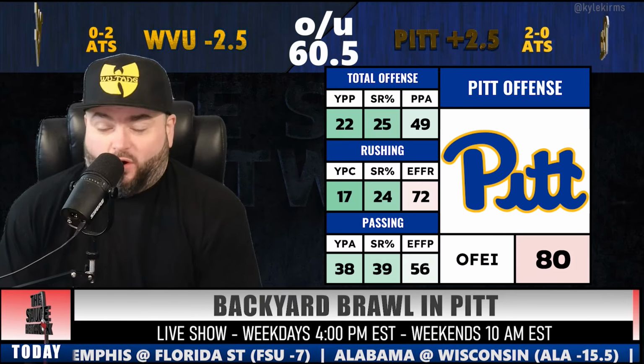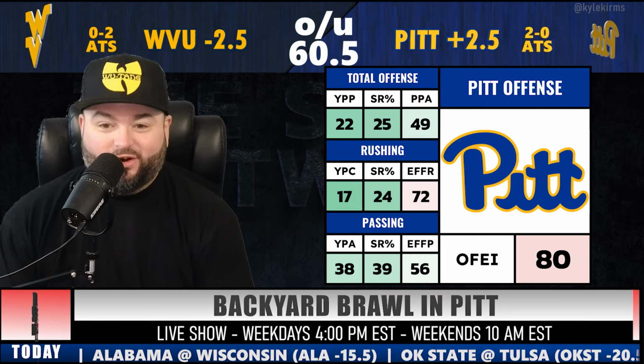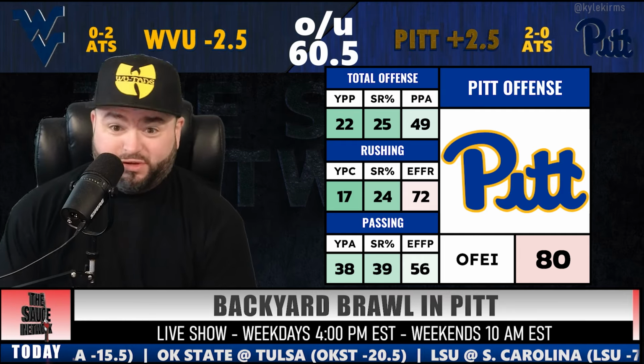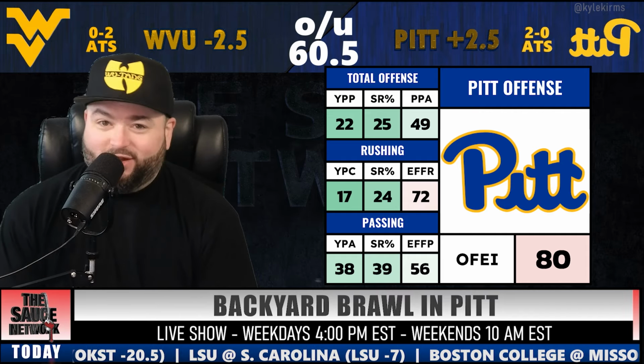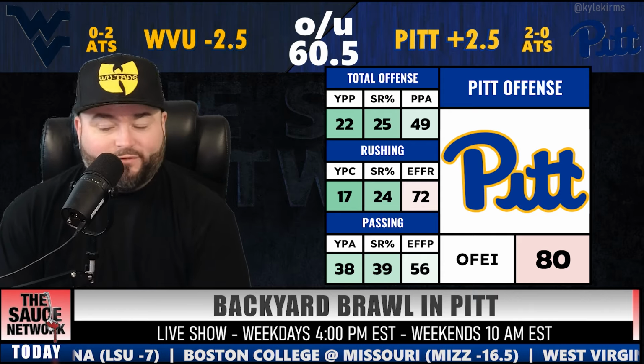And this Pittsburgh offense, out of nowhere, is looking pretty electric. 22nd in the country in yards per play this year, 25th in success rate. Now, if you look at some schedule-adjusted metrics, 72nd in effective rush, 56th in effective pass, 80th in OFEI. Basically, those metrics are telling us that we shouldn't be all in on this Pitt offense just yet.